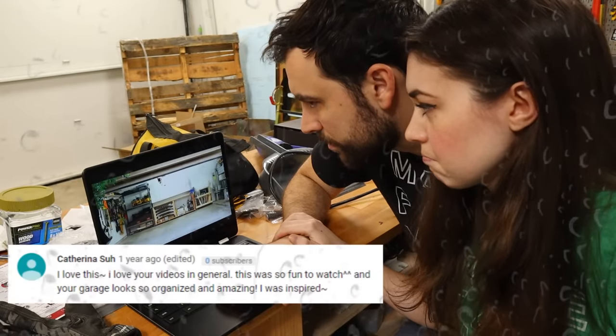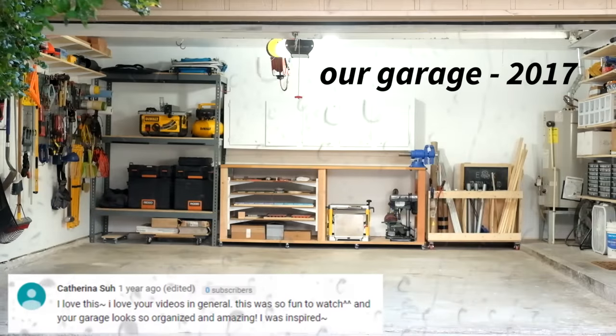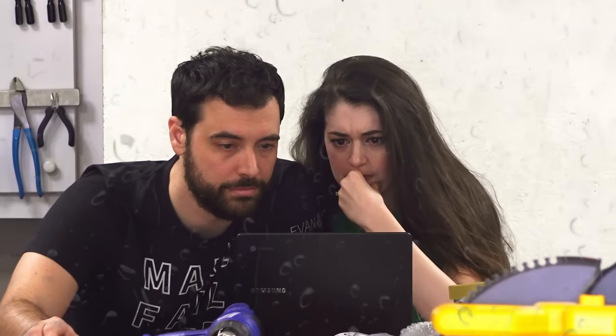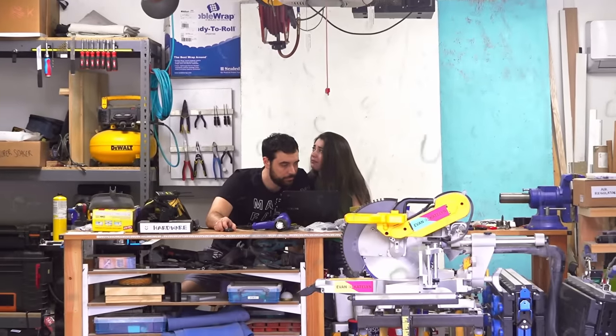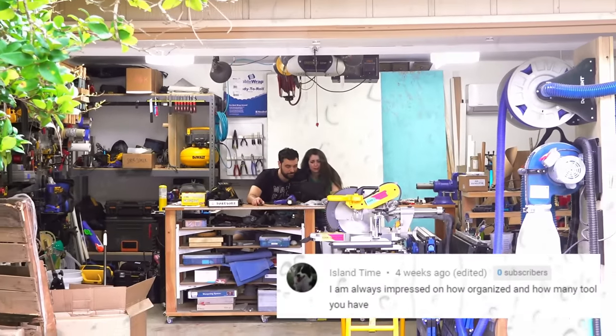Your garage looks so organized and amazing. I was inspired. Nicely organized, E and K. Love your garage setup. So nice. I'm always impressed on how organized and how many tools you have.